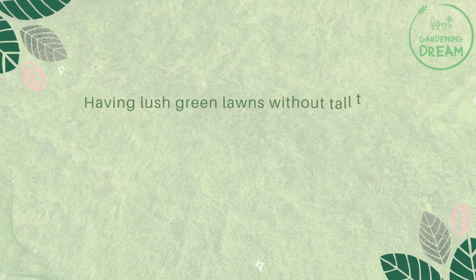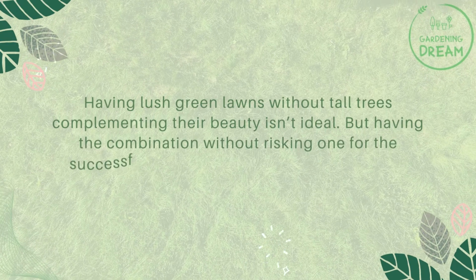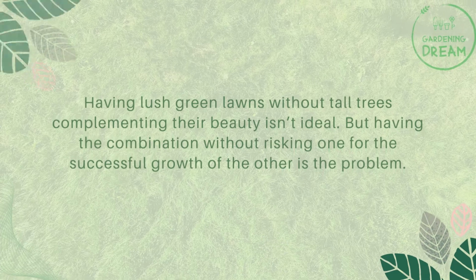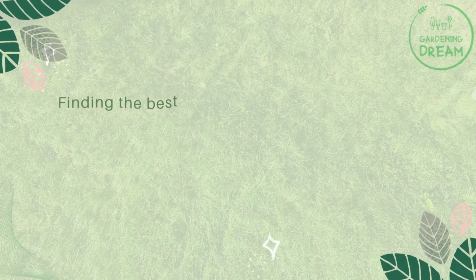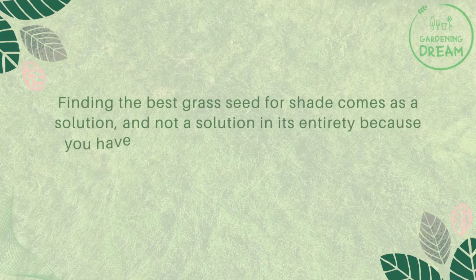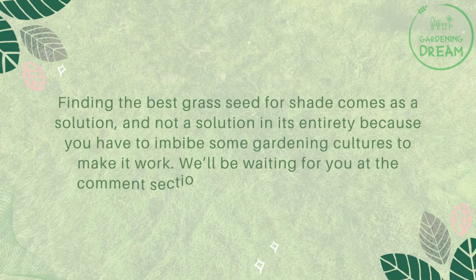Having lush green lawns without tall trees complementing their beauty isn't ideal. But having the combination without risking one for the successful growth of the other is the problem. Finding the best grass seed for shade comes as a solution, and not a solution in its entirety because you have to imbibe some gardening cultures to make it work.